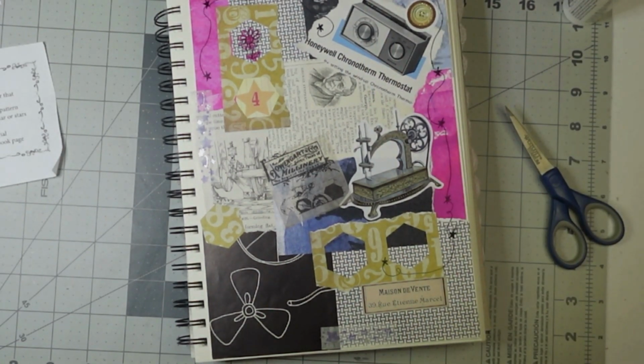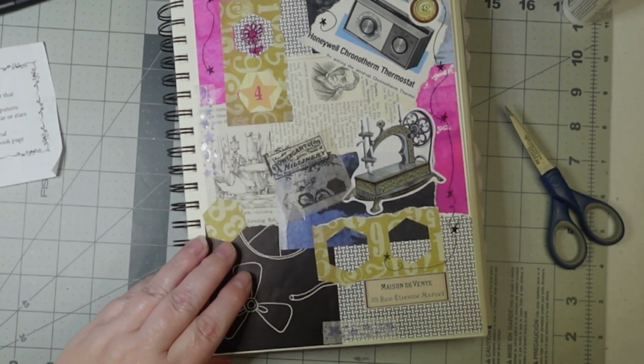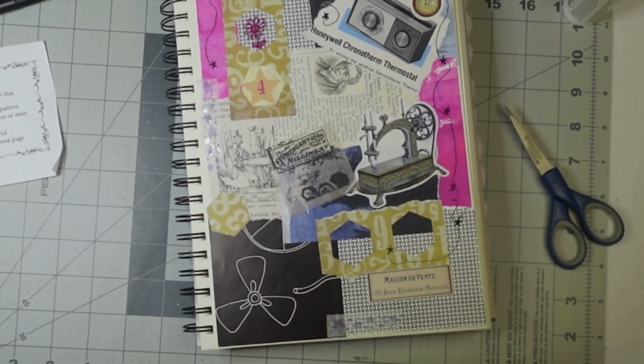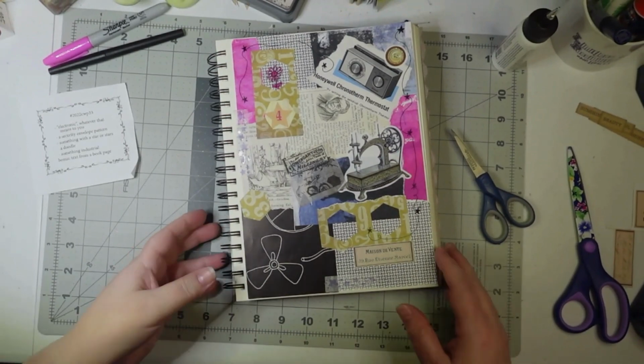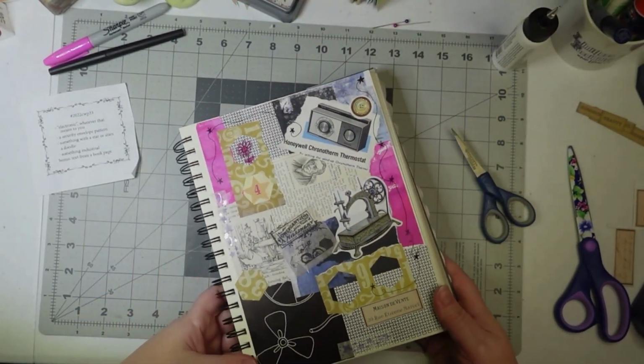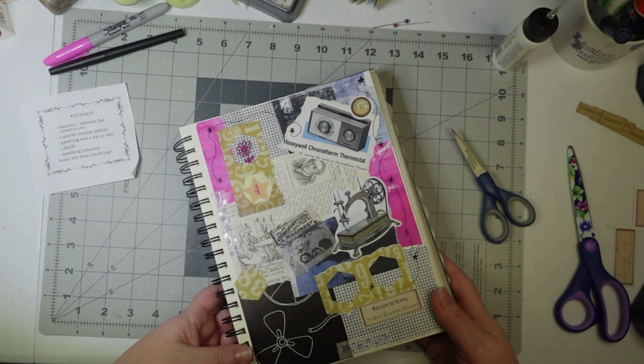All right, I think that's enough doodling. Let's zoom back out a little bit here so we can see the whole thing. That way, there we go. All right, so I think I've got it all on there and I think I'm happy with it.